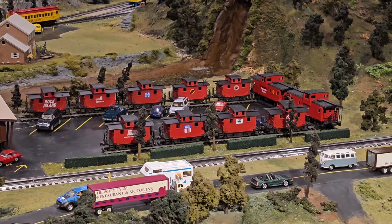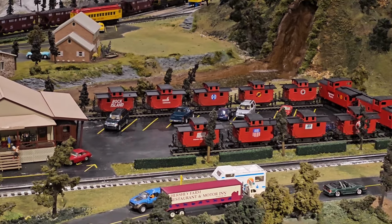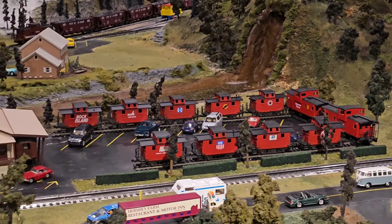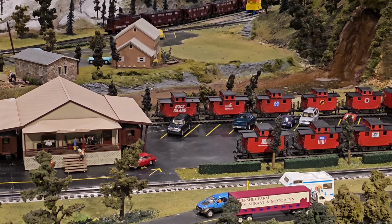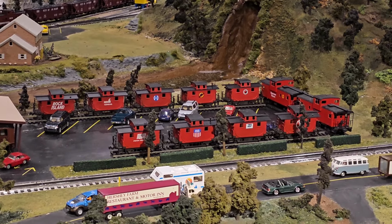It's a model of the Caboose Inn. I don't remember what it's called. I don't know whether it's called the Caboose Inn. I'll ask Chase. I stayed there once when I was a teenager. You can spend the night in a caboose. And I had breakfast in that place, and my parents bought me my first Lionel train. It was a 671 turbine steam locomotive from Lionel.